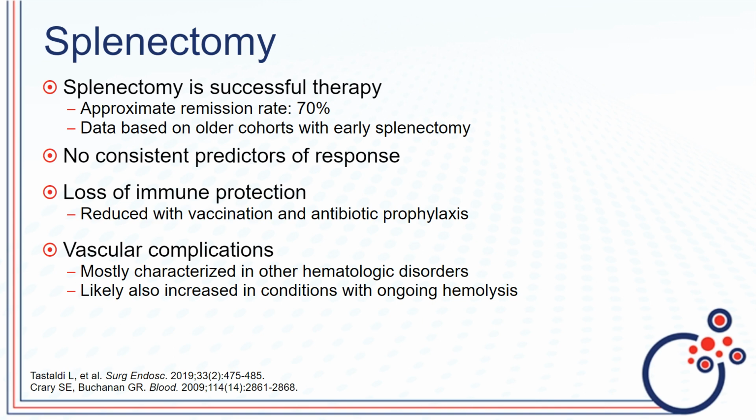And most importantly, we have loss of immune protection. A little bit of this has been improved in terms of side effects with the use of vaccinations and antibiotic prophylaxis, but truly we are causing a lifelong state of an individual becoming immune compromised. And then there's some emerging data on vascular complications following splenectomy. These are mostly characterized in other hematologic disorders, such as those that have ongoing hemolysis, so the thalassemia populations, perhaps, or even hereditary spherocytosis, maybe less so in a more pure population, such as ITP without red cell hemolysis.